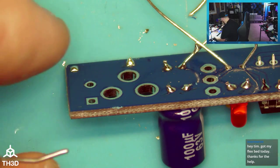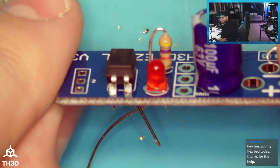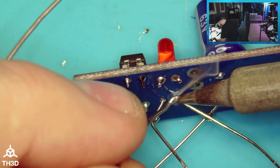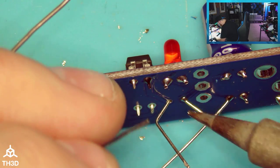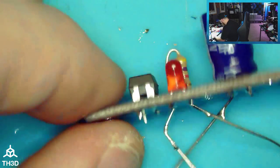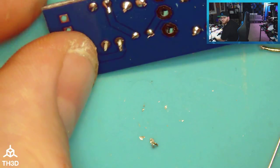All right. And now I'm going to hit that resistor that's right here. That's my resistor legs. Now, you might want to check if your components are actually still seated down all the way. If they aren't, go ahead and pull them back up. Resistor usually solders up without much fuss. So, now let me trim these down here.